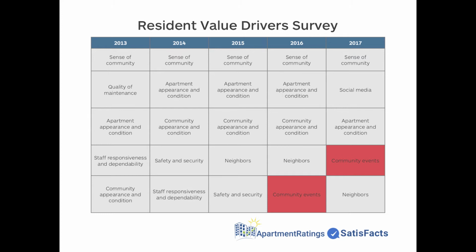So 2017, this is the latest analysis, and we actually analyzed them again at the beginning of January, and they have not changed at all. So sense of community is #1, social media is #2, apartment appearance and condition is #3. Events have now gotten stronger. They're more important than they were, and neighbors are still in the mix as well.